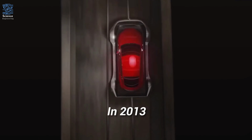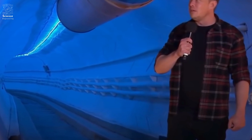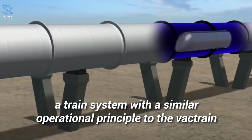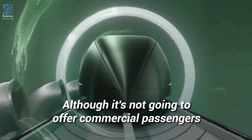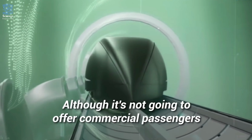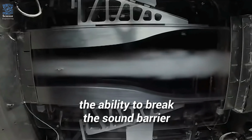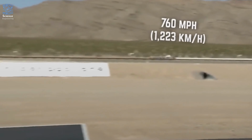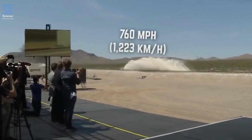In 2013, Elon Musk proposed the Hyperloop, a train system with a similar operational principle to the vac train. Although it's not going to offer commercial passengers the ability to break the sound barrier, it would be fast. The Hyperloop is estimated to be able to reach 760 miles per hour.